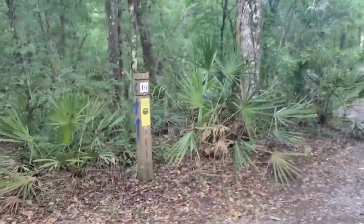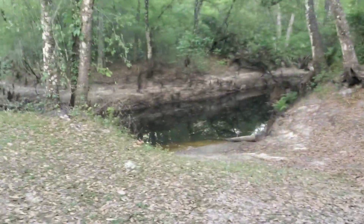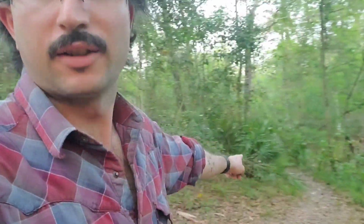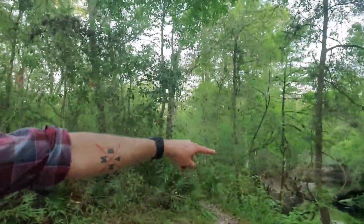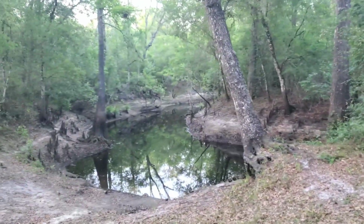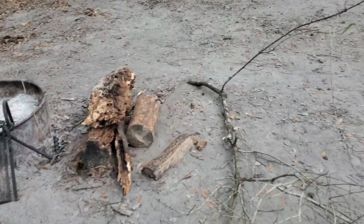I'm just gonna go ahead and show y'all spot number 16. And this little pathway right here is only accessible through this campsite and goes to its own little private beach where this river wraps all the way around to that side over there. This is just a beautiful spot. Well, that's one way to do it, I guess. 15 feet worth of a log going on there.